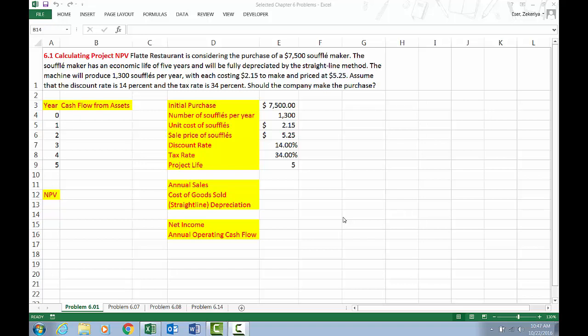To answer this question, we need to calculate cash flow from assets for each year. Well, year 0, it is simple. We have only capital investment, so negative of the initial purchase. The following years, there is no capital investment or there is nothing on the net working capital, so all we need to do is calculate the annual operating cash flow.